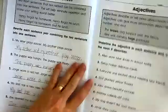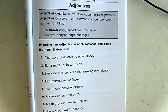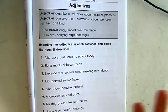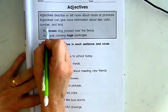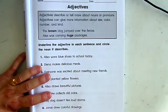Our second page today is different than the first page. We're talking about adjectives. So adjectives are words that talk about nouns or pronouns. They describe what it looks like. It's a sensory word. So what it looks like, smells like, tastes like, feels like, sounds like. It can talk about how big something is, the size, the color, how many, the number it is, or what kind of thing. It answers the question, which one?